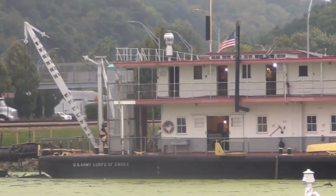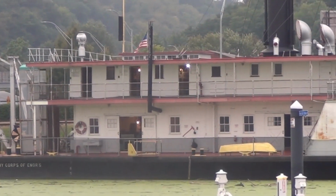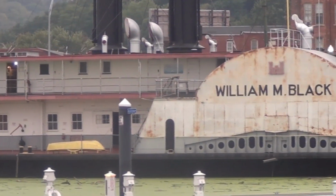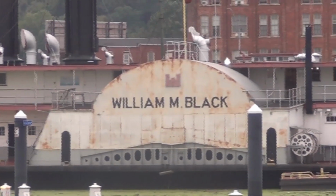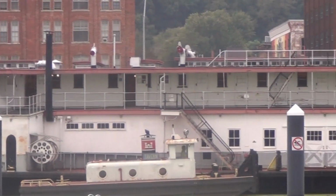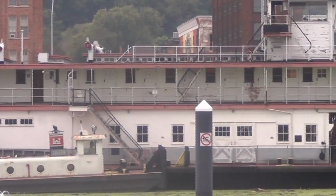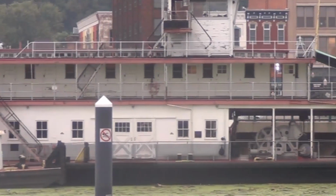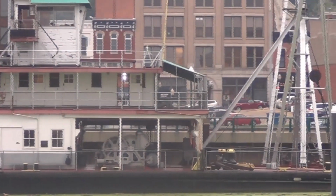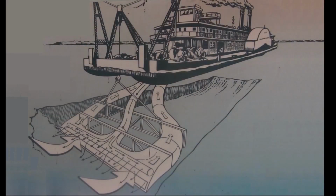Outside, the retired dredge boat William M. Black was on display. A dredge boat is used to deepen a river. Jets of water cut sand loose from the river bottom, then powerful suction pulls the sand and gravel into the pipeline like a vacuum cleaner.